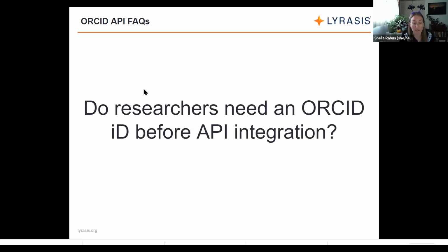But yes, Bonnie, you are correct. Researchers do not need an ORCID ID before your organization does an ORCID API integration. In fact, once your organization has the ORCID API integrated into one or more of the systems that you're using, researchers can actually register for their ORCID ID through that integration right then and there. So your researchers do not need to have ORCID IDs before you do the API integration. That's one of the many questions that we get a lot. And it's always great if your researchers do already have ORCID IDs. That's wonderful. But if they don't, once you have an API integration, they can register for their ORCID ID right then and there.